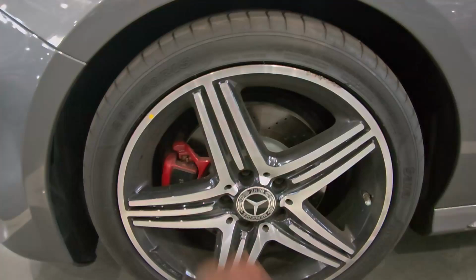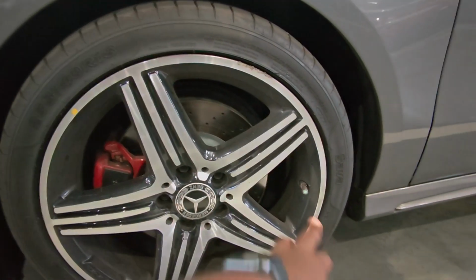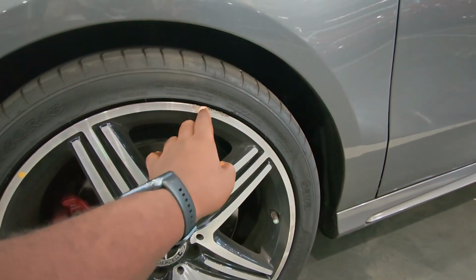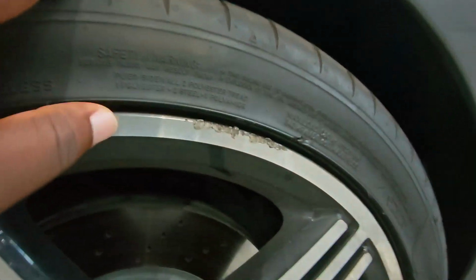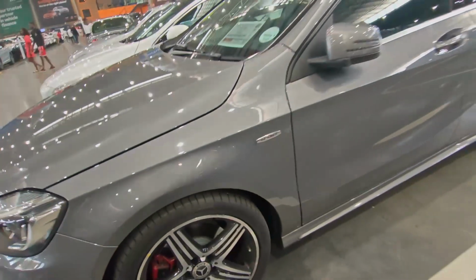Guys, to be honest, the more I see these things in terms of the cars and the tires which are damaged, I'm starting to think that run flat tires are not meant for cars to be driven in South Africa. So this one has some very nice kilometers.